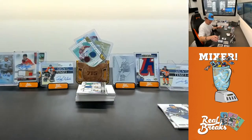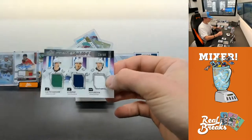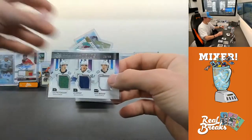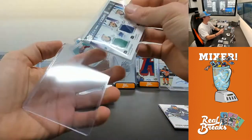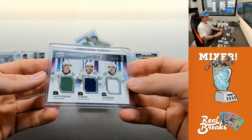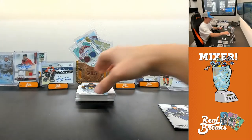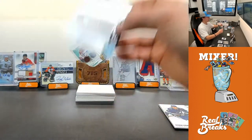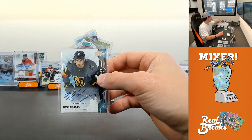Let's see, where's my SP Game Used? There we go. And here we've got a Premier Trios. All the Canucks. Elias Pettersson, Bo Horvat, and Brock Boeser, number 29 of 49. That's a cool one for the Canucks and Matthew Spahr. I'm surprised they didn't put Quinn Hughes in there. Nice little trio patch. And our last auto of the break, Nick Hague, Premier Rookie Auto. Vegas Golden Knights.